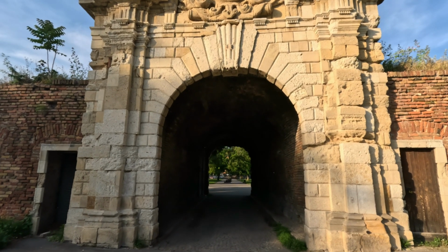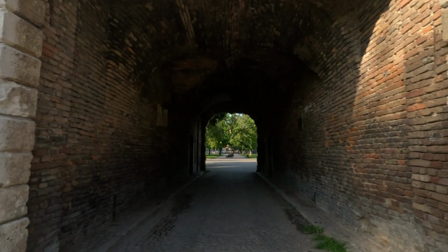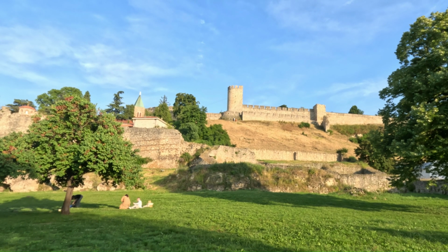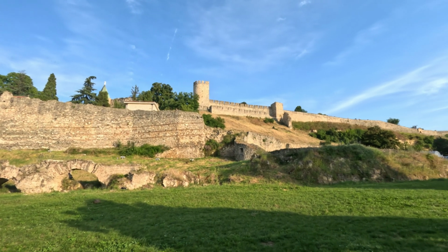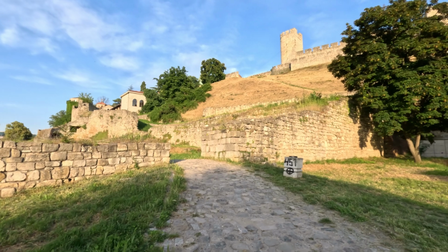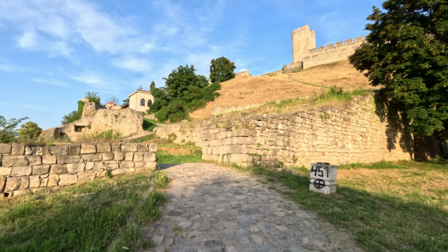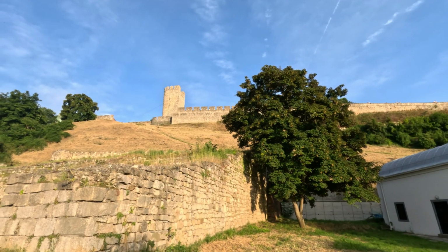Let's see what's on the other side. Oh my God, that's such a good... This is the best. I'm entering these ruins, and I don't know if they'll take me to the top or not. My goal is to get back up there.